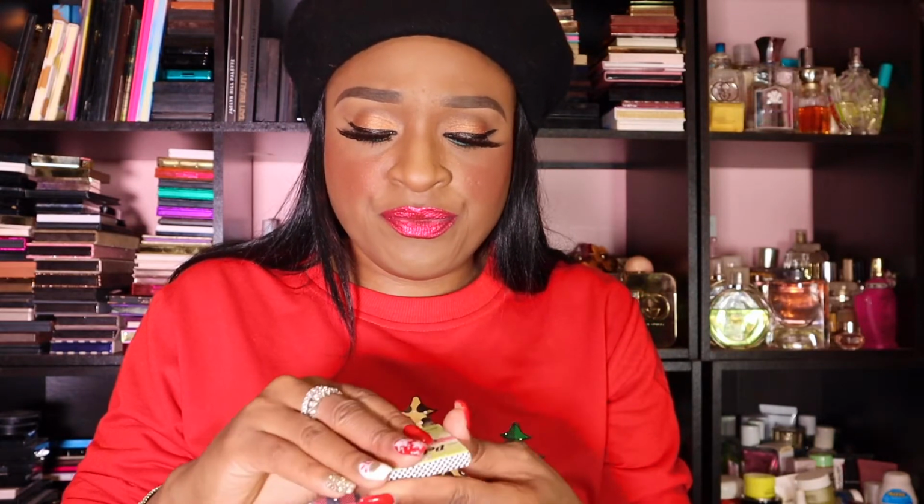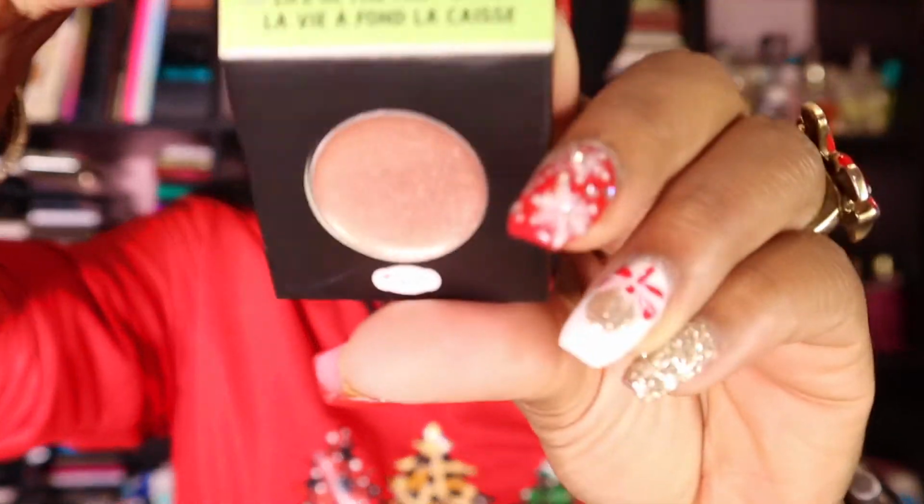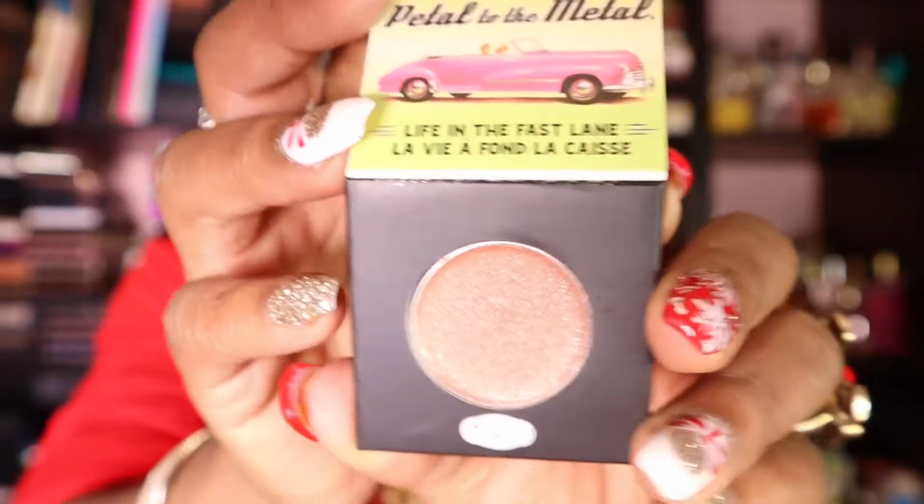The next thing I got, what is this? This is an eyeshadow from the brand The Balm. I actually have some eyeshadow from The Balm that I got from my Ipsy subscription boxes. What is this? Is this a cream shadow? It is a cream shadow. It looks like it was touched, but it's a cream shadow. That's why that's what the color looks like.